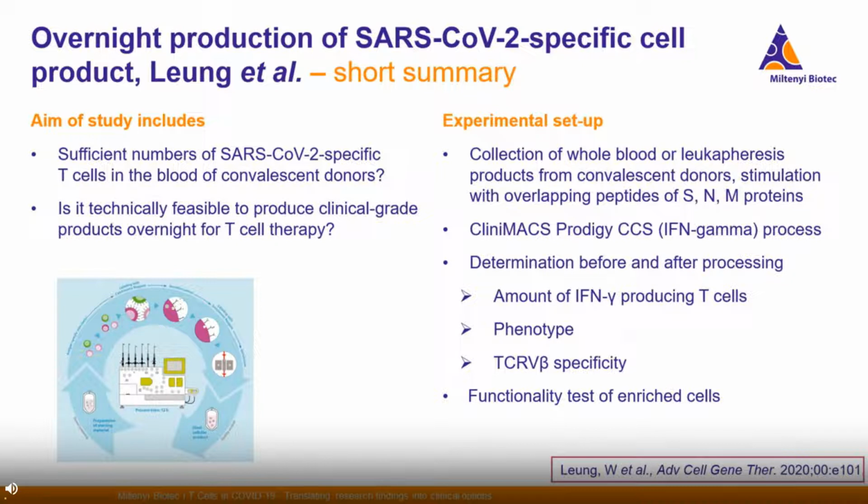The two objectives of the study by Ling Liang and collaborators were to investigate whether sufficient numbers of SARS-CoV-2 specific T cells are present in the blood of convalescent donors. Another important point was to investigate whether it is possible to produce clinical-grade products overnight. Whole blood or leukapheresis products were collected from the convalescent donors, and buffy coats were prepared from the whole blood samples. Leukapheresis products and buffy coats were stimulated with overlapping peptides of SARS-CoV-2 specific S, N, and M proteins. The stimulated products were processed by CliniMACS Cytokine Capture System procedures, and the resulting fractions were analyzed for the amount of interferon gamma producing cells, their phenotype, T cell receptor V-beta specificity, and functionality.